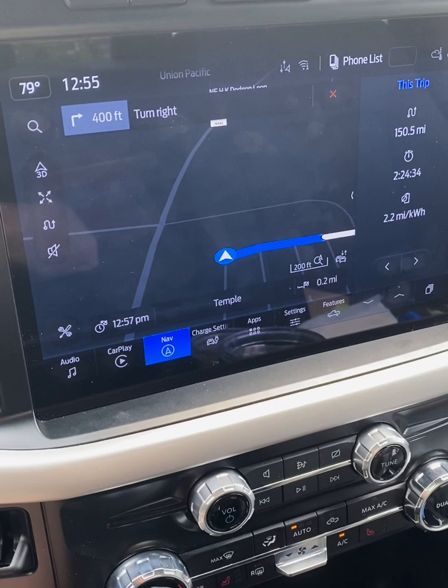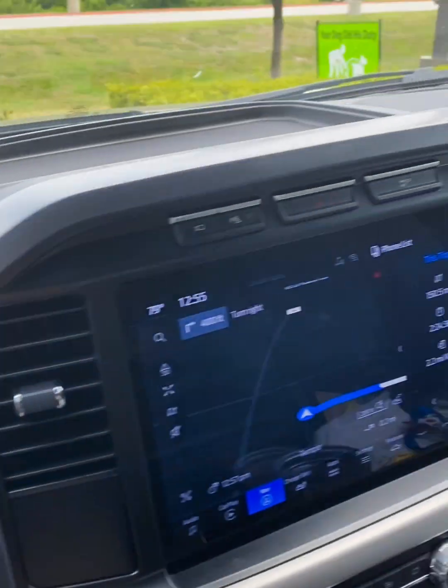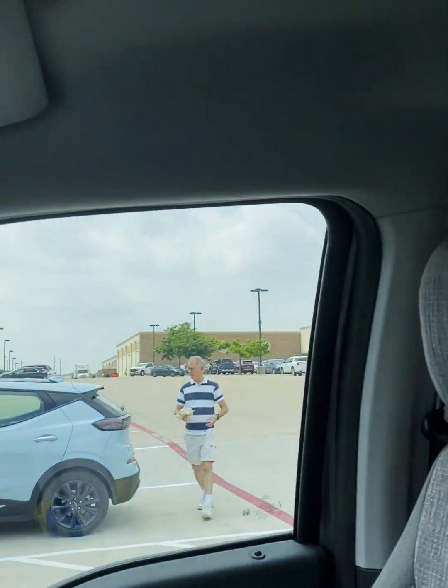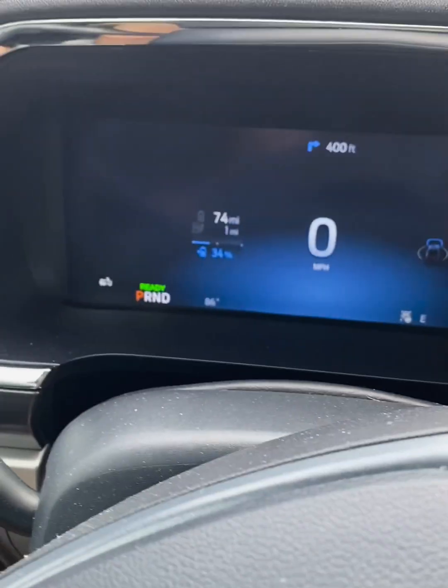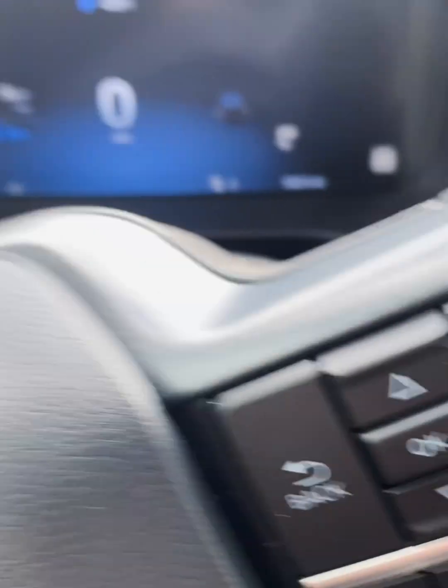So we made it. We are here at Buc-ee's. Buc-ee's is over there, way over there. But I'm going to get charged up here and go to the bathroom at Buc-ee's.